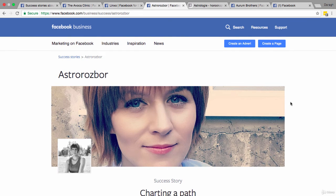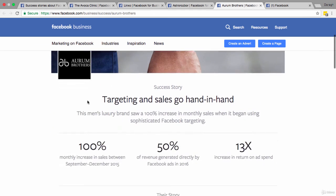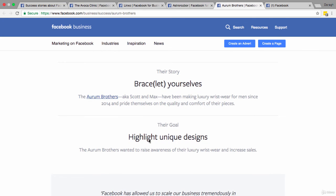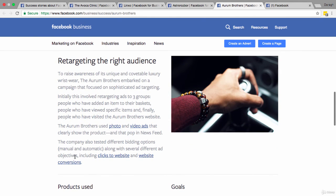So that wraps up case study number 3, solopreneur, person working from home. Let us now look at the final case study, the Aron Brothers, which is an e-commerce business. And this case study is particularly good for understanding how to use retargeting for an e-commerce store or retargeting in general. So we can see that their objective was to raise their awareness, but also to increase sales as well. And if we come a little bit further down here, we can see that their objectives were to get clicks to websites and to really get website conversions as well.